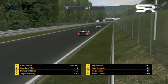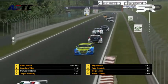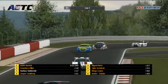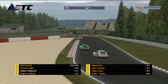Go ahead, Danny. 2 cars into the pits, Manuel and Polini, rather. So they'll be going in with damage, I presume. Do they look damaged? Oh yeah, they're definitely damaged, these guys. They're going to be in the pits for a while here. Well, they're still sticking out, of course.